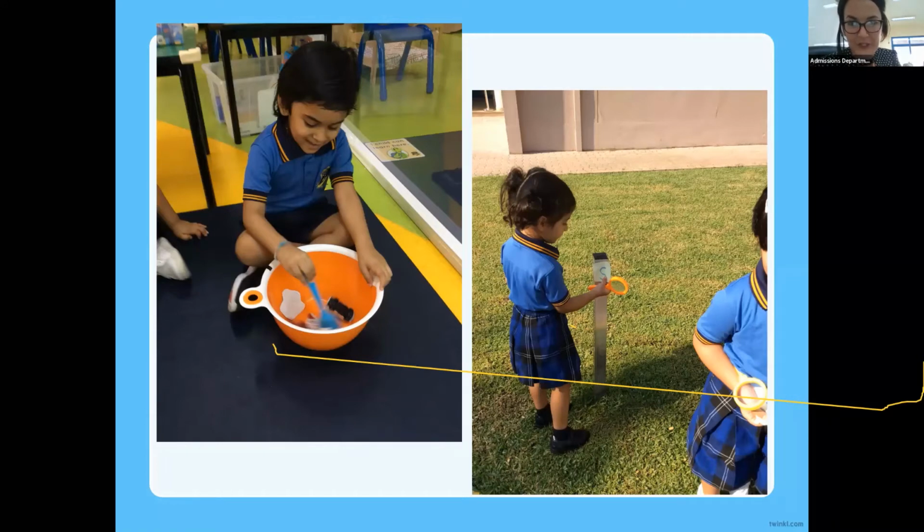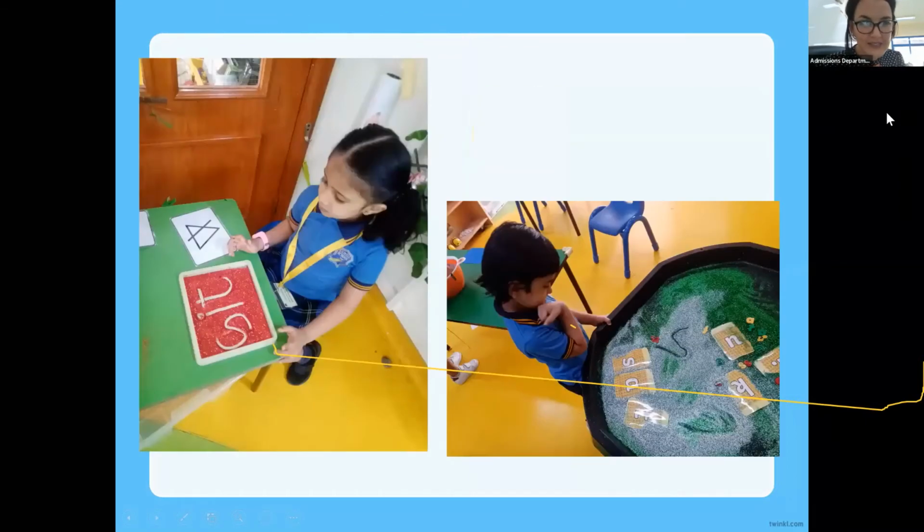And this little girl has been out on a hunt this week, taking her magnifying glass and spotting lots of sounds in the environment. You can see that it's very child-led. None of this looks stressful for the children. None of it looks like hard work. It all looks fun, but you can see that they are beginning to read and to write, which is amazing.